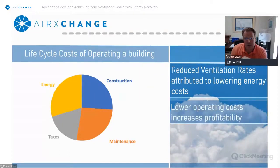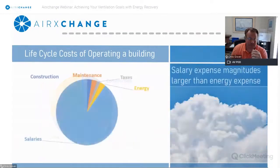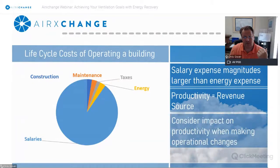Cost savings matters. The chart on the left demonstrates the typical breakdown of the costs associated with operating a building. Lowering ventilation rates is directly tied to the energy expenses, which is that large yellow expense on the left. However, this chart is missing one key statistic, and that's the cost associated with people's salaries. Adding people's salaries into the chart demonstrates that the cost of paying people to do their work is magnitudes larger than that of the energy-related costs. And realistically, people's salaries are the revenue-producing part of the business. So this is something you have to take into consideration.